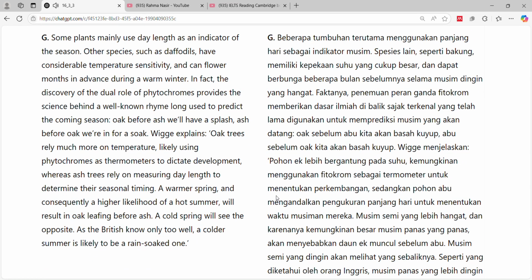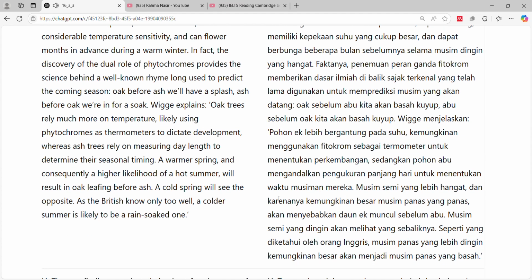Some plants mainly use day length as an indicator of the season. Other species, such as daffodils, have considerable temperature sensitivity and can flower months in advance during a warm winter. In fact, the discovery of the dual role of phytochromes provides the science behind a well-known rhyme long used to predict the coming season. "Oak before ash will have a splash. Ash before oak, we're in for a soak."